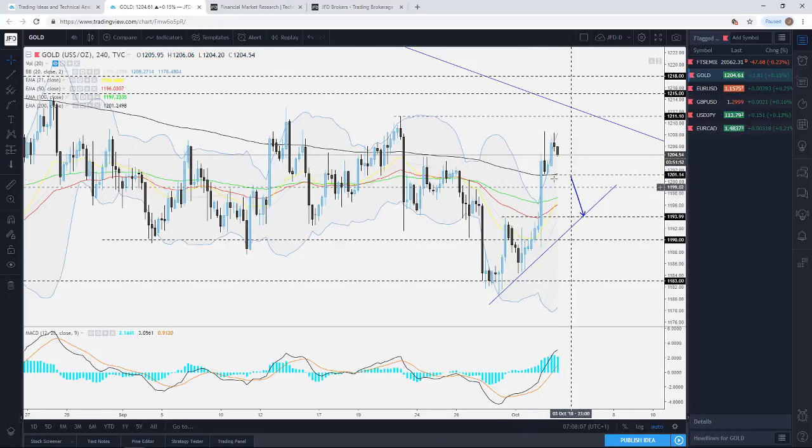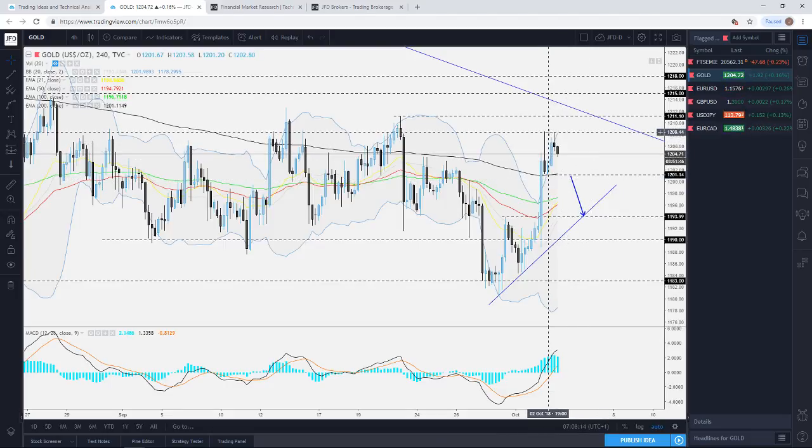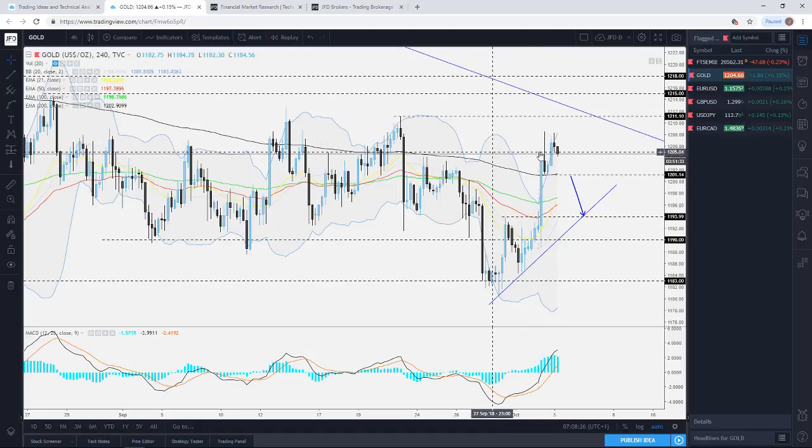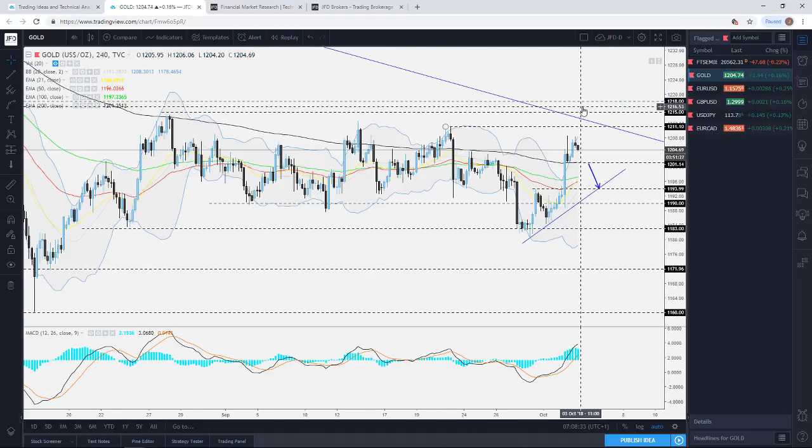So for now, this is what's in regards to the downside on gold. From the upside, for us to get comfortable with the upside again, we would need to see a good move above the 1208, or yesterday's highs, approximately there, and this is when we could potentially aim for the 1211, or a test of this downside resistance line that I was just talking about.